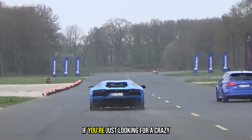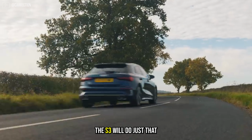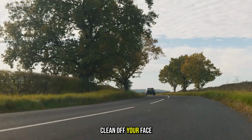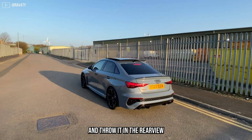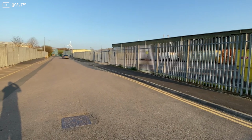If you're just looking for a crazy quick daily commuter that can put a smile on your face, the S3 will do just that. But if you want something that will rip that smile clean off your face and throw it in the rear view like nothing short of a Lamborghini could do, well, the RS3 is definitely worth the investment in our eyes. But what do you think?